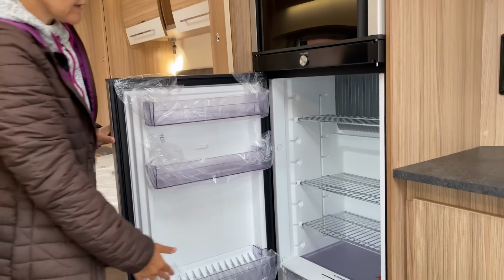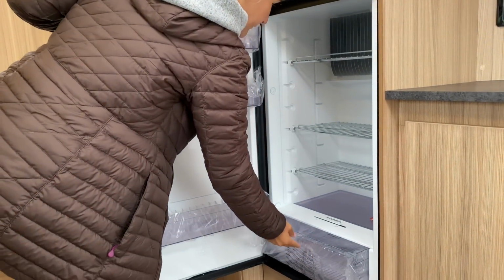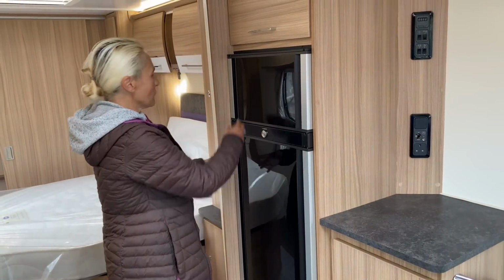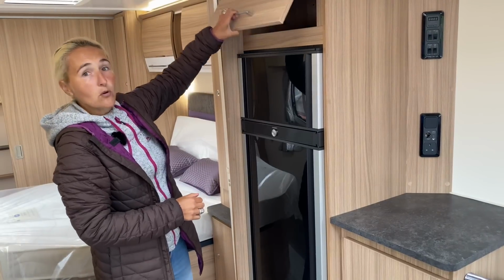We've got various shelves here, we've got shelving there, and then we've got a salad and fruit tray under there. So really nice fridge freezer. And this does have the system where you can open the doors either way as well. We have a little bit more storage.